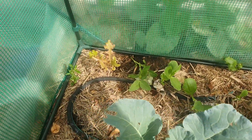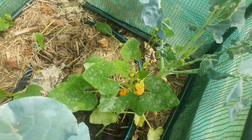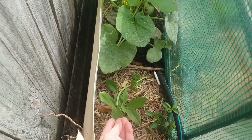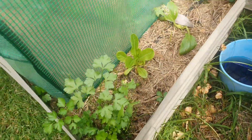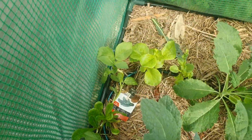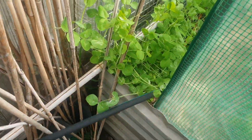Here we have a small saucer type squash. What is it called? Patty pan squash, some broccoli, and some random other things in there. There's another patty pan squash out here, and some broad beans. In the next bed we have some peas, and I think there's a random bee plant in there too. Some parsley and some more kale, and there's a tomato plant growing nicely in there as well. A little bit leggy, but growing nicely all the same.